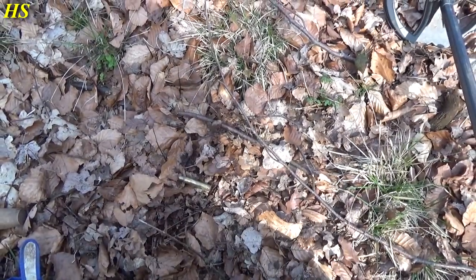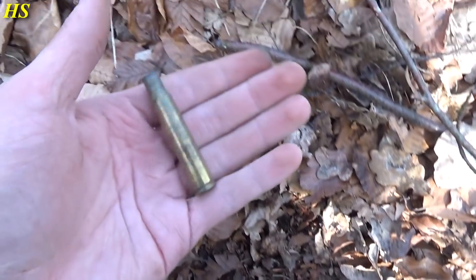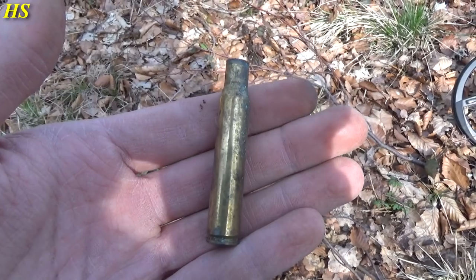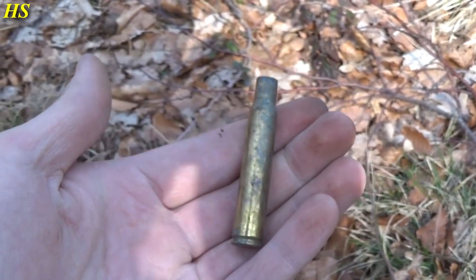All right, this is pretty crazy. Right next to a foxhole, I had a signal. And it was right under the leaves. And it's a shell casing, but this one is definitely new. Probably from a hunter. It's Winchester, I believe, yes. So, yeah, it's a pretty cool shell casing.